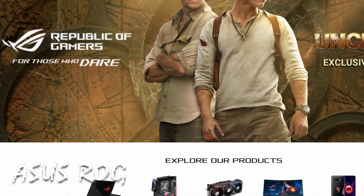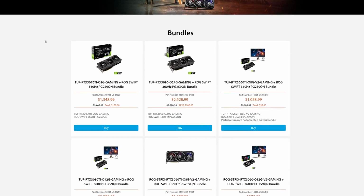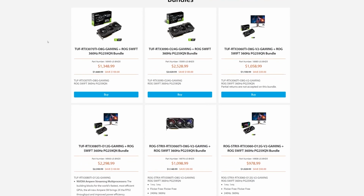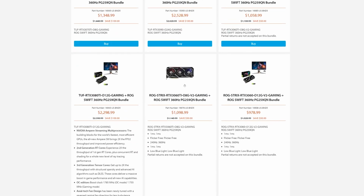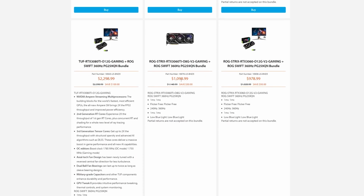So they have their ROG line, and if you go to their site, they do sell graphics cards, but only in bundles from what I can see. I checked the individual graphics cards and it seems like they just don't sell them individually. And the bundles most commonly seem to come with this monitor that's around $500. It's like a 1080p 360 hertz monitor. So if you want this monitor, it'd be a good deal. The prices are still inflated, but I have seen some other bundles that didn't come with the monitor before this. It just depends on what they have available, but they're all bundled, so that's the only way to get them.